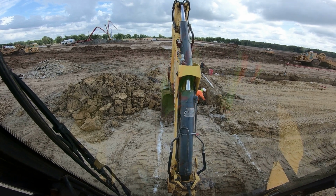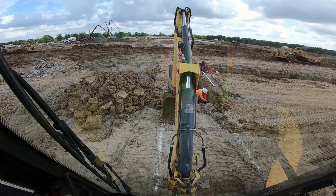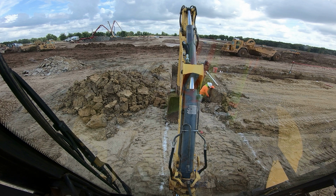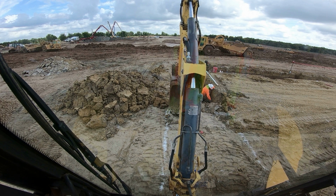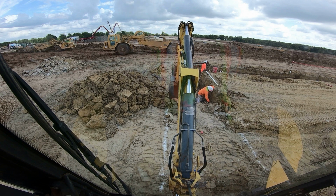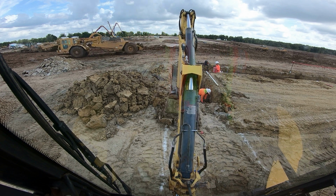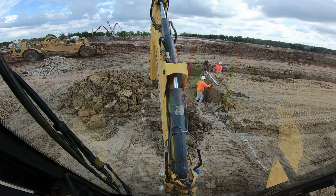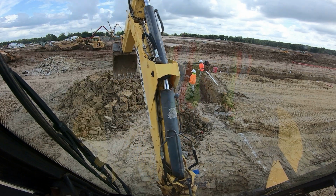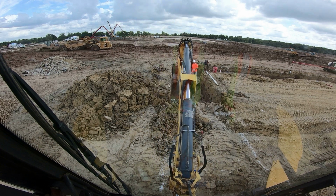Scraper coming along here. I don't know if you can see him there to the left. I hope you can. These guys are pushing them things through the mud, loading them with mud, and I don't know. They're dumping them out over here, and then they're spreading that mud out. That's how they built this pad, I guess. I don't know.